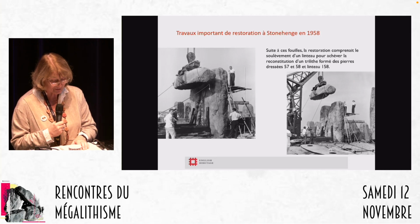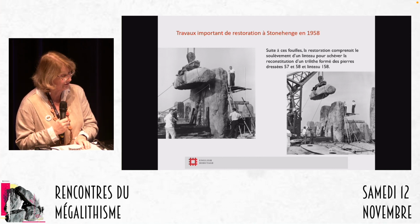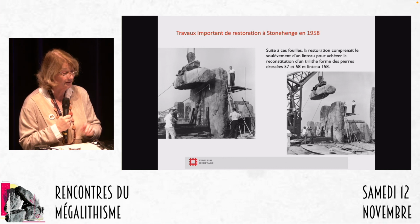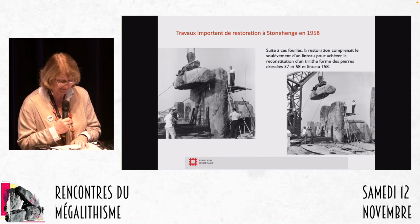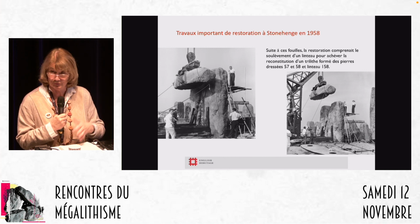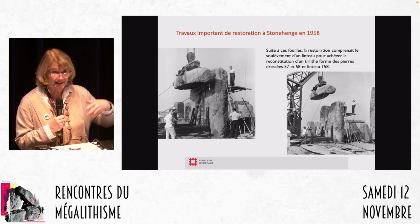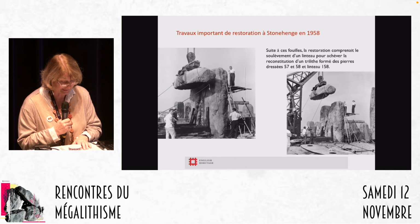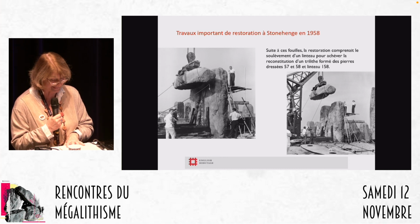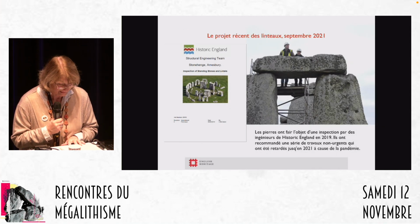So the major restoration work started in 1958 and included raising a lintel to complete the reconstruction of the trilithon here. We actually managed to find one of the people who had driven one of the cranes, a man called David Healy, and we were able to interview him for some oral history, which we have on the English Heritage website if anyone's interested. It was a huge crane that was used at an airfield very close by. But again, very scary pictures of everything that went on at that time.